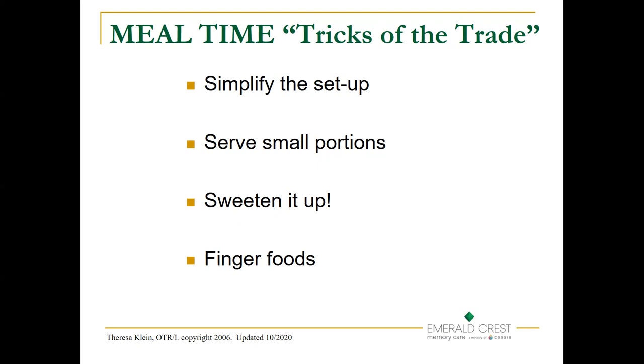I have listed on there, sweeten it up. When somebody has dementia, and I think this is true as we age as well to some degree, our taste buds change and become less sensitive. The taste buds that taste sweet are the ones that are preserved the longest. So a lot of times if somebody isn't eating those savory meals, sweeten it up a little or serve something sweet instead.